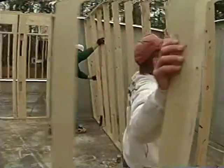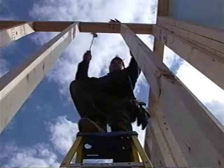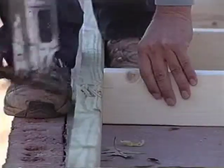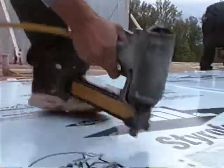We're going to begin by looking at ways you can frame to increase the effectiveness of insulation in a house. Most homes today are framed using a few basic materials: dimensional lumber, such as a 2x4, engineered products such as OSB or plywood, and insulated sheathing such as blue board or foam board.